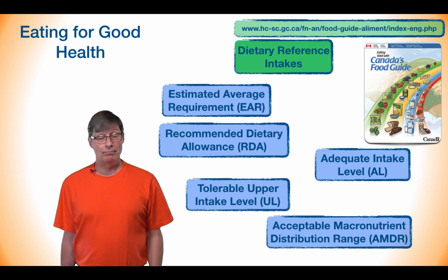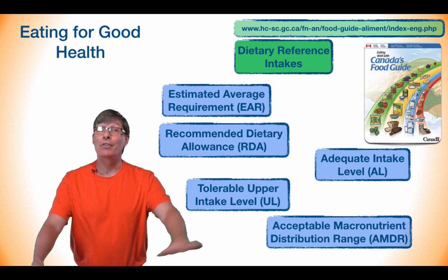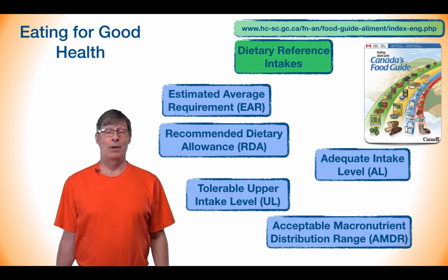So there we are, part 1 complete. We've gone through the overview of the Canada's Food Guide requirements.